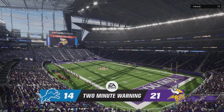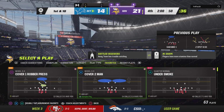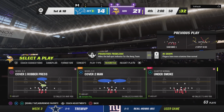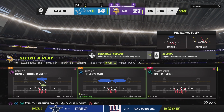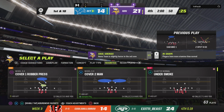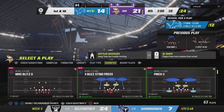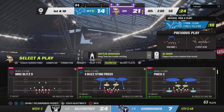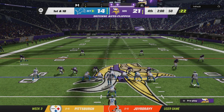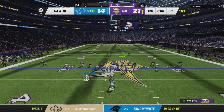4th quarter, down to the final 2 minutes. And we've got a 1-score game. So the Lions in possession of the football as we welcome you back. They come up on a 1st and 10, desperately needing a score here on what could be their final drive. The drive continues as they search for a tying touchdown. Here's 1st and 10.